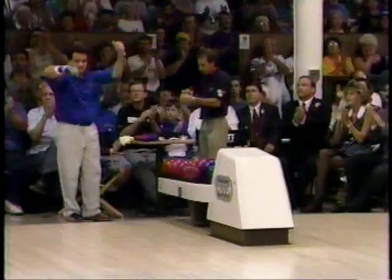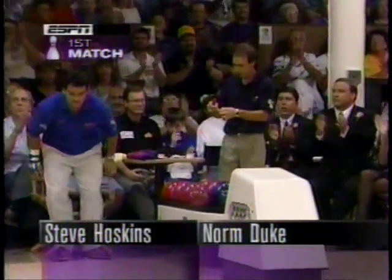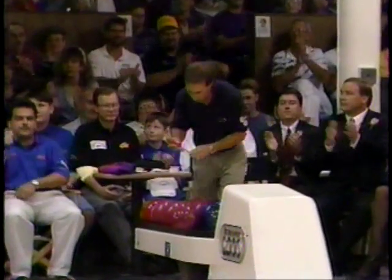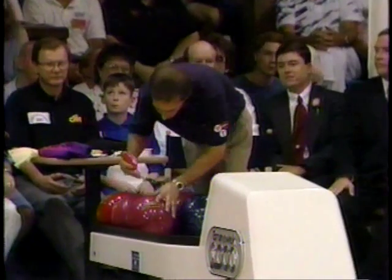A former PBA Rookie of the Year, Steve Hoskins. And we're using lanes 33 and 34 here at the Hollywood Bowl, and Norm Duke will start the match, and he tidies up with a little piece of tape at the last second going into the thumb hole.